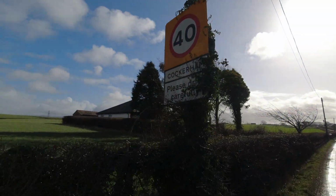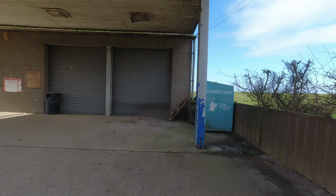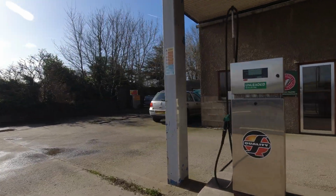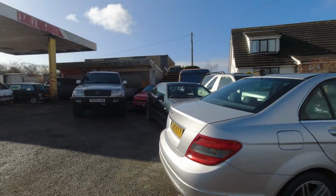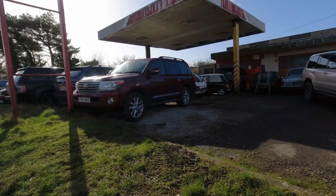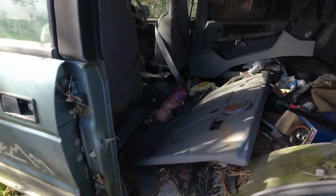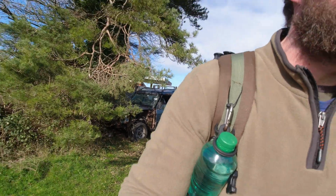So yeah, we're going to carefully get down this road. There's no pavement. And we're just going to follow the highway code, get into Cockersand. Yeah, they've all gone. That'd be a heck of a repair weld job, but the doll was still there.